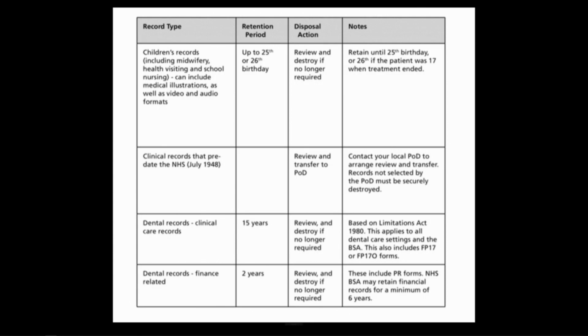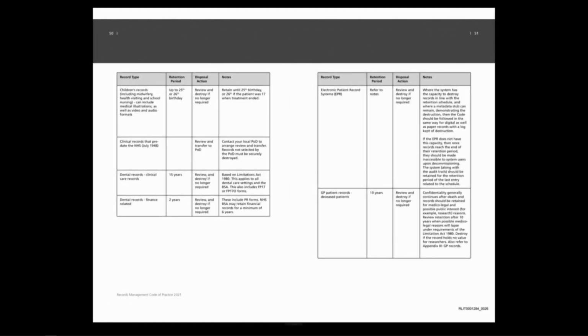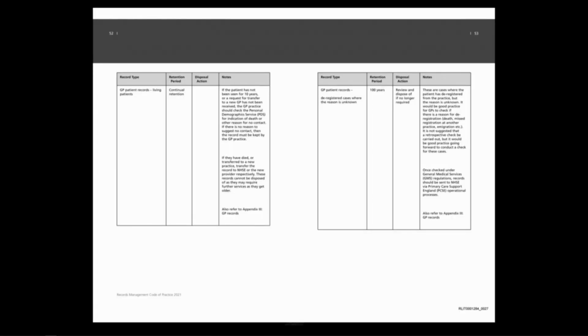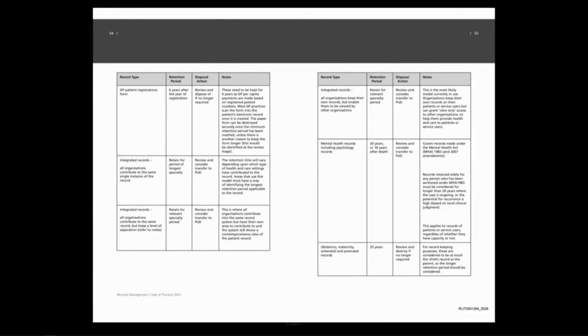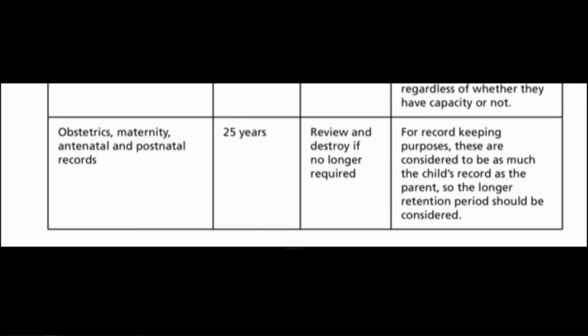And then on the other side of the page, GP patient records for deceased patients is 10 years. Over the page, GP patient records for living patients, continual retention. And then over the page again, on the bottom right, we have obstetrics, maternity, antenatal and postnatal records, 25 years. And there is a note here for record keeping purposes. These are considered to be as much the child's record as the parent's, so the longer retention period should be considered.